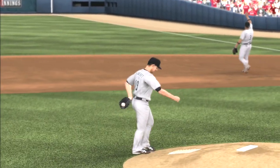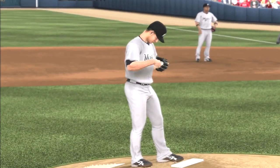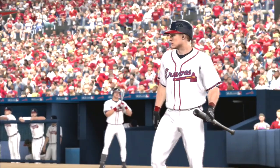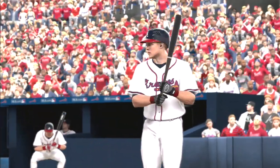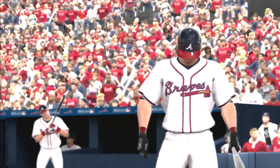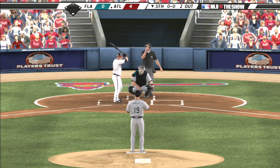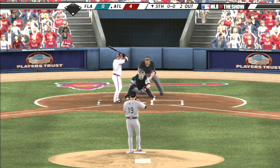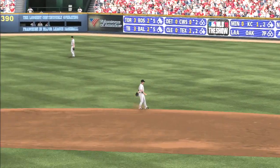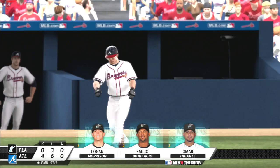Well, he's made it through 2/3 of these 3, 4, and 5 hitters. Let's see if he can set them down in order. 2 gone now in the Atlanta half of the 5th, and digging in the left-handed hitter Nate McLeod. Swing and a liner towards second. But right there is the second baseman, and that will retire the side. Braves are set down 1-2-3, but they hold a 4-0 lead.